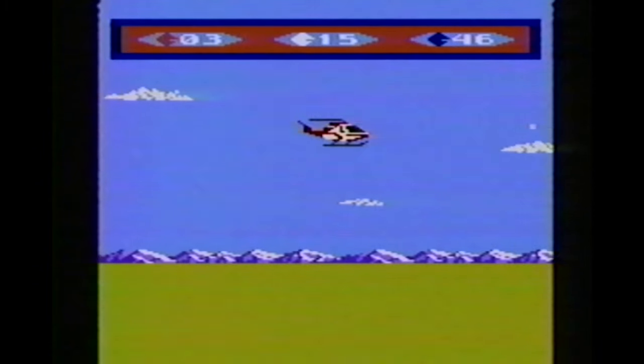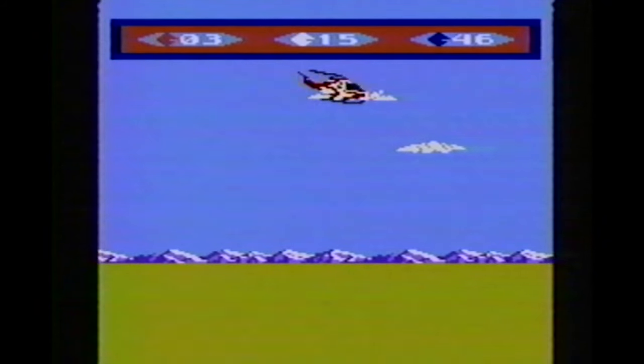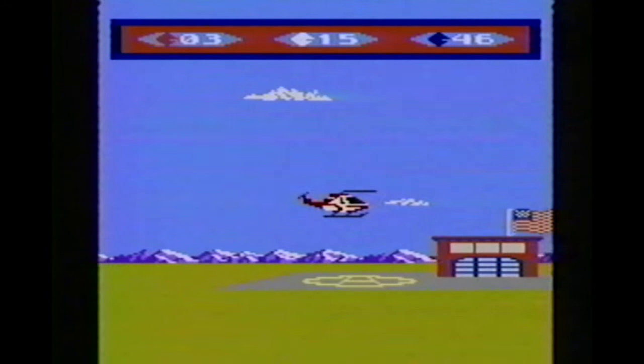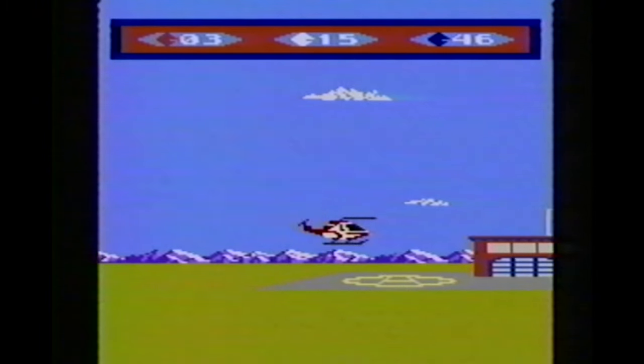So hunt down a version of Choplifter somewhere, maybe for the Apple II. So instead of playing that skiing game where you skied between the exclamation points, or instead of playing Oregon Trail, try Choplifter. There's a lot more explosions, and nobody starves to death.